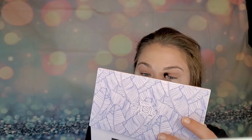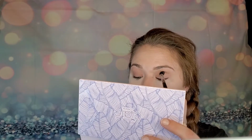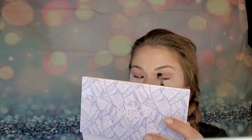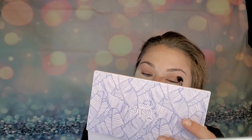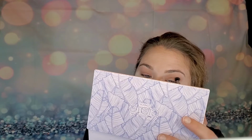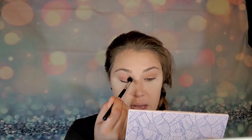I haven't noticed any fallout on my face. I have, however, noticed some fallout in the pans. Which, I mean, that's actually normal. That doesn't really concern me. I feel like this shade doesn't want to show up. No, it's showing up. It's just light. I mean, the shades are blending well together, so that's nice.